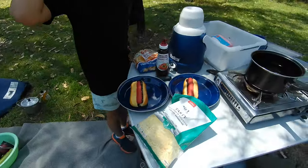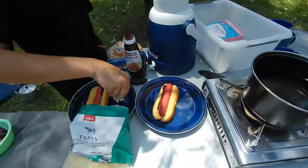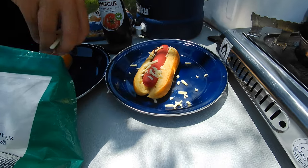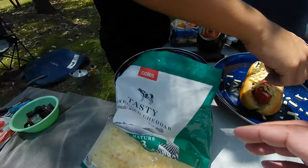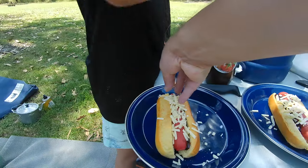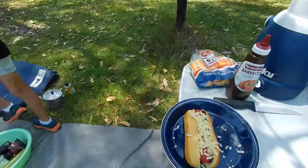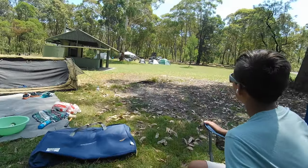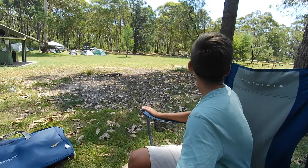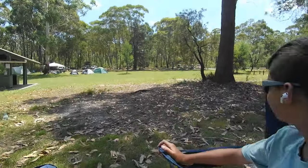All right, the hot dogs are cooked. Yay, look at that. Put some more on. Lunch is served. We've got a little visitor. There's one up the tree up there. And there's one just there.